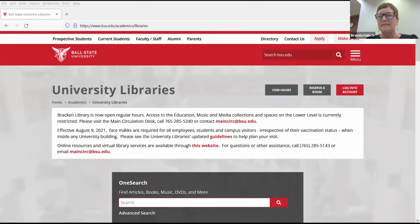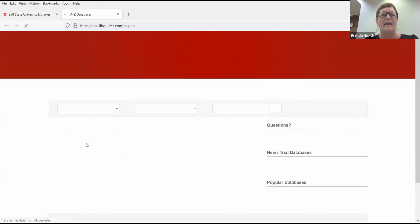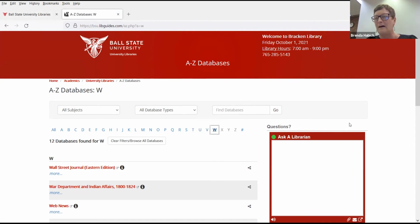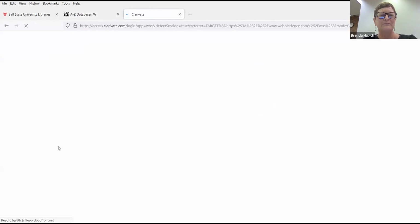So let me get down to the databases box here under popular services, and we'll go to the letter W for Web of Science. I know some of you might have heard me talk about this one before, but it does a lot for you. And I'm a fan of, hey, when I can find something that is like the Swiss Army knife of research, that's what I want. So this Web of Science is sort of one of those tools.